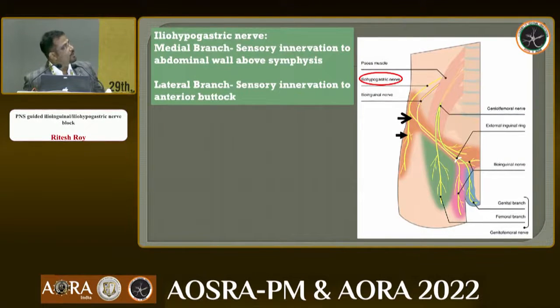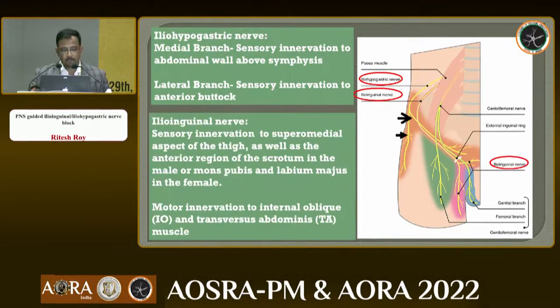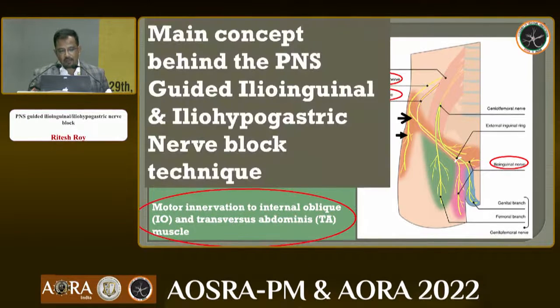The iliohypogastric nerve gives a medial branch, that is a sensory innervation to the abdominal wall above symphysis, and a lateral branch which provides the sensory innervation to the anterior buttock. The ilioinguinal nerve gives a sensory innervation to the superior medial aspect of the thigh as well as the anterior region of the scrotum in male or mons pubis and labia majora in female, and motor innervation to the internal oblique and transverse abdominis muscle.